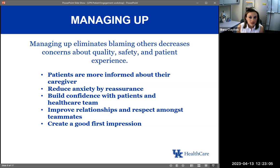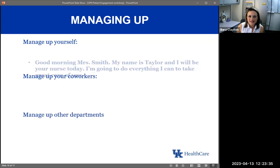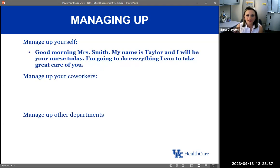Doing this decreases anxiety. It builds confidence with our patients, both with us and with the other members of our team. If I'm not as quick to jump on a complaining bandwagon about, I don't know, the patient's physician or another team that they're working with, they're actually going to trust me more. And it also helps to create a good first impression. I feel like managing up is easiest to explain through examples, so we'll look at that.